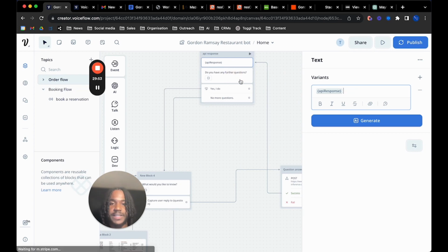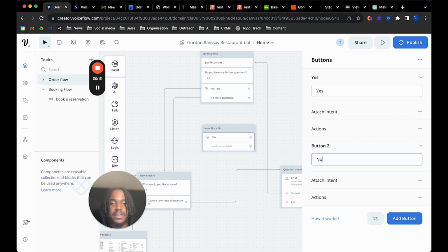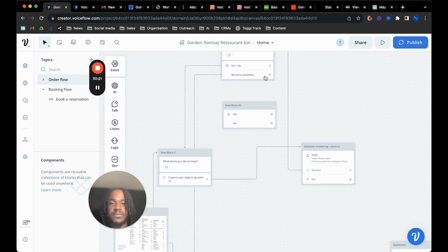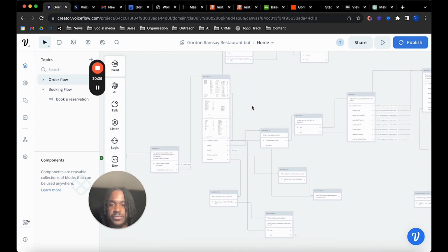And then you can follow up by saying, do you have any further questions? And then you give them some buttons. So this is list buttons, and then just yes or no. And then you just give them different avenues to go down, basically. So if they do have more questions, you just take them back here, which creates the loop. And if they have no more questions, you just take them back to the main menu here, okay? Really easy. Again, if you have any questions or I'm not explaining it in enough depth for you guys, let me know. But this is assuming you have some experience with VoiceFlow before.